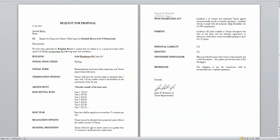We've been authorized by Rebecca Brown to request that you deliver us a proposal to lease office space by 5:15. We want to give them a few days to kind of digest what we're asking for. So building, your current building, 11200, initial space needs, that's your existing space. For term, we go for 7 years.